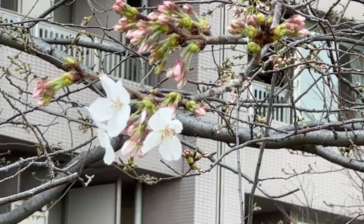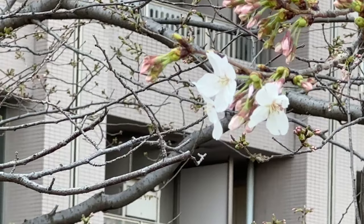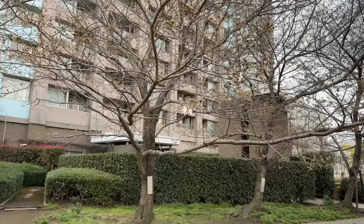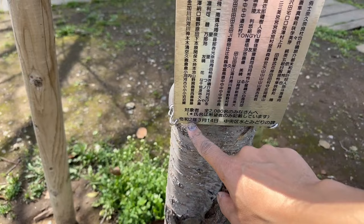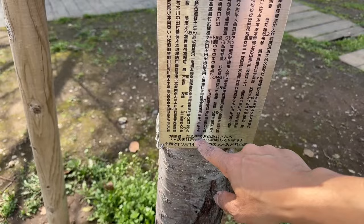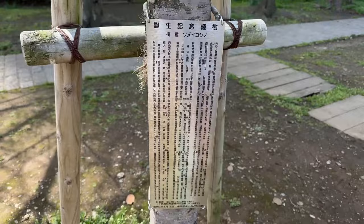So the first blossoms that I saw were over here. Hold on. It was this tree. And you see, every year they plant one of these sakura trees on the river. And this one's from Reiwa 2, so about 4 or 5 years ago. There are 2,080 kids born in Chuo Ward, and the ones whose families allowed them to write their name are here. And Leo's got his name written on one of these from 3 years ago, which is very cool.